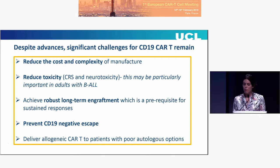And of course we want to be able to deliver allogeneic CAR T, because actually making these autologous products on an individual patient basis is difficult, and also in some patients it's not feasible. So we have to work on these other parallel approaches also.